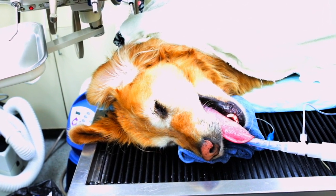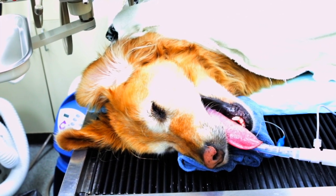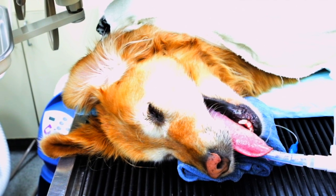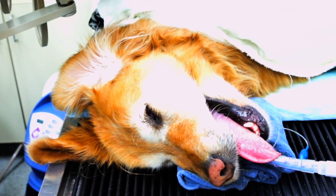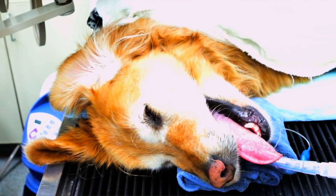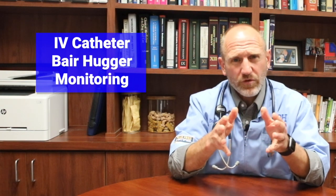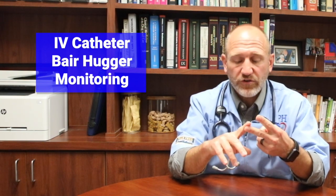Another thing that we do, which is pretty fun, it's called a bear hugger or a hot dog, but basically it's a contraption that we put around the pet like a nice warm blanket that keeps them warm under anesthesia. If they get cold under anesthesia, then body organs can start to shut down and you can have some organ failure. So we want to keep them nice and warm during the full anesthetic procedure. That's super important.